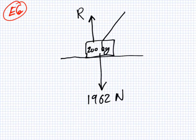So there must be a balancing force upwards called the reaction force, and this must equal 196.2 newtons as well. Otherwise, the block would move.